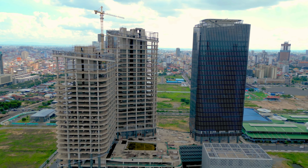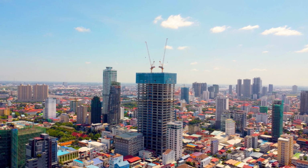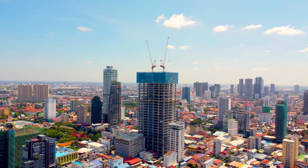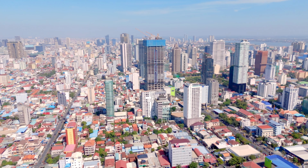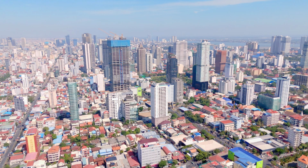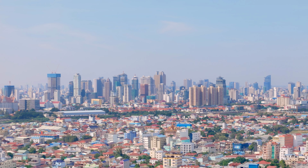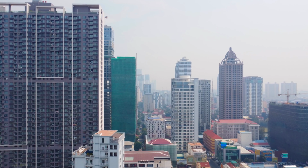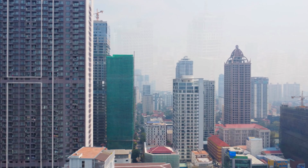Kicking things off with number 1, Boeng Keng Kang, or BKK. This place is often called the expat hub of the city, and for very good reason. It's got this incredible international vibe, and you can really feel that energy as you walk around. BKK has consistently been one of the most sought-after addresses in the entire city. It's packed with stylish apartment buildings, modern designs, and great amenities. The area is also brimming with cozy cafes, an incredible array of restaurants, and many international schools. The convenience factor here is off the charts.